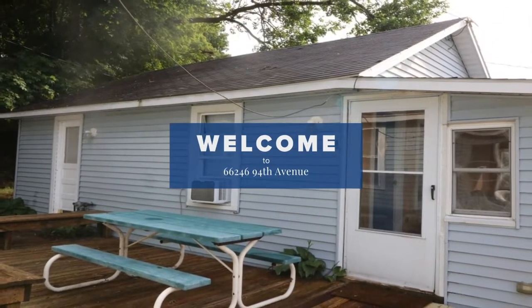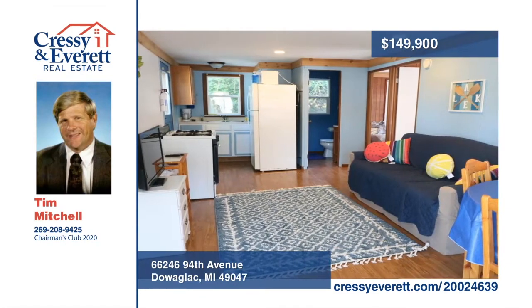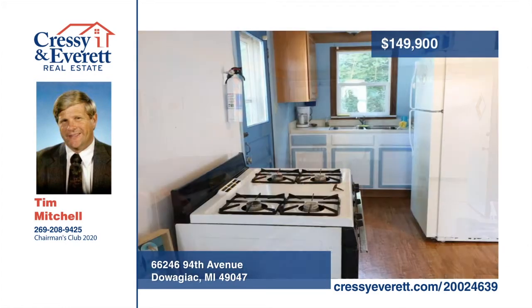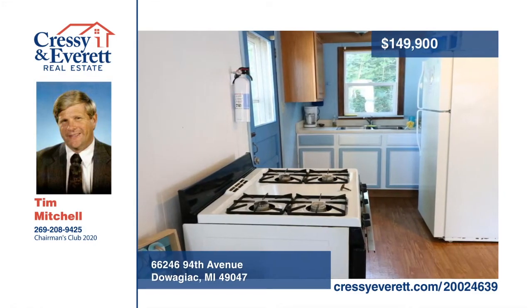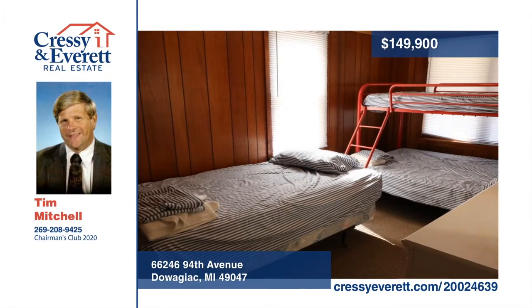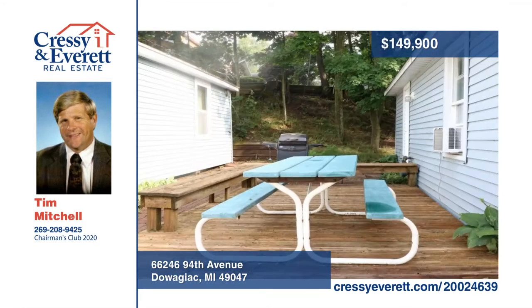Come and see this cute and affordable Big Crooked Lake condo that offers fabulous shared pristine sandy swimming area with pier and boat rides. This home features an open concept living, dining, and efficient kitchen area, as well as 2 bedrooms and 1 bathroom. Have your morning coffee in the enclosed sun porch and grill your burgers on the side deck. This is unit number 2 of 4 total.